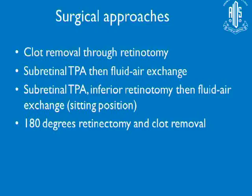They have reported very good cases. I have tried it in one case but it did not do so well. And we are really afraid whether it will cause a retinal detachment or not, because we have all burnt our hands with gas. And one interesting case which Dr. Manish Nagpal had shown, I think a year or two before, when he experienced a large subretinal hemorrhage, he did a 180 retinectomy and removed the clot, but the visual prognosis again is pretty dismal.